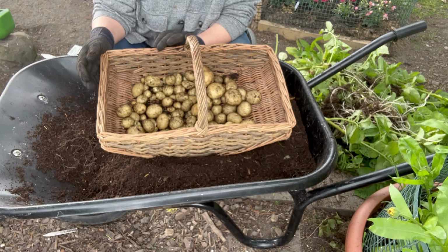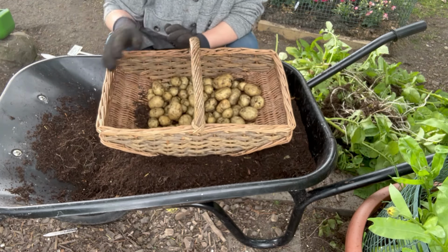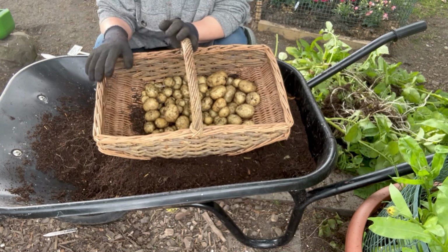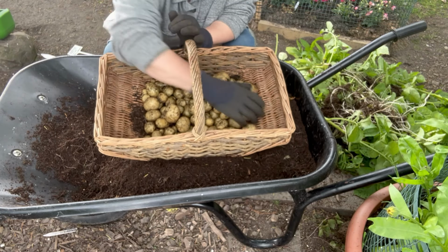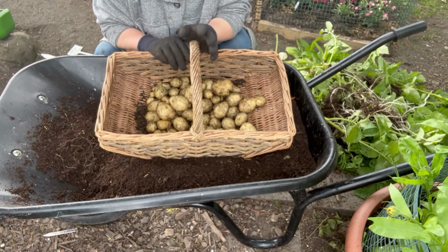So I can't wait to go into the secondaries, the Charlottes. I have a lot more confidence in them. I'm saying it's the variety. It probably isn't. Maybe it's just the way I've grown them this year, which is the same way as I always grow them. So we shall see. Anyway, thoughts in the comments would be lovely.